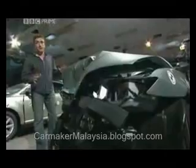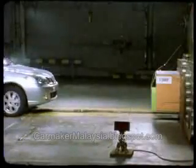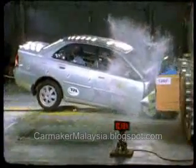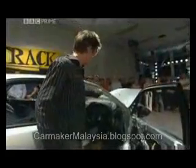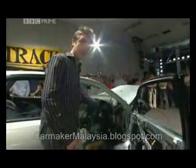This is a Proton Impian. It's been put through exactly the same crash. 40 miles an hour, deformable concrete barrier in the same place. And straight away, I can barely open the door. Now, that's not just inconvenient. It shows it's been bent out of shape round here, which means the cabin itself has been deformed. And that's where you'd be.